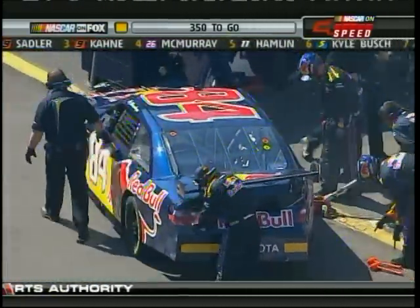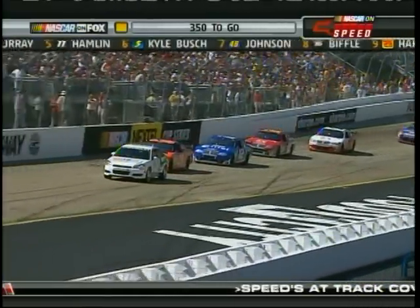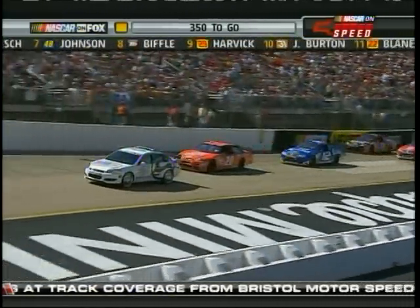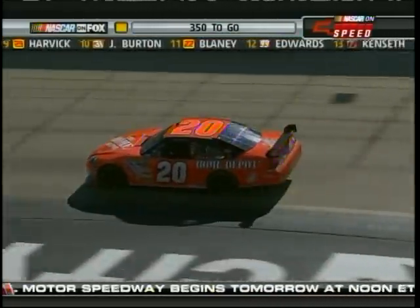Top that, Larry? I can't even go there. I'm not even going to try. I'm just seeing who's coming to pit road. Some things I just don't try to follow up on. I hung around with Junior Johnson way too long today.